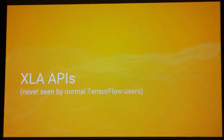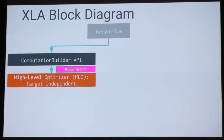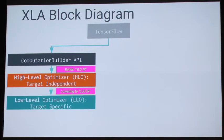Okay, so now let's really go below the level of the TensorFlow API and see what happens. So here comes some TensorFlow code at us, and there's a computation builder API that is the highest level interface that XLA exposes to the TensorFlow internal runtime system. When you put a subgraph that you want to compile and you make the right calls in the computation builder API, you end up with a high level XLA intermediate representation of that computation. And then that allows us to run our high level optimizer, which can do a lot of high level analyses, understanding that these are certain kinds of linear algebra operations, understanding dimensions of the computation, what order things are being done in. And then we can lower that to a lower level IR after we've done a bunch of optimization.